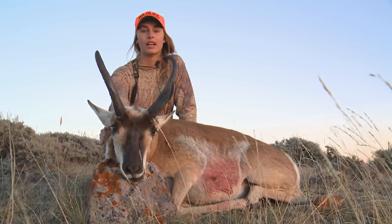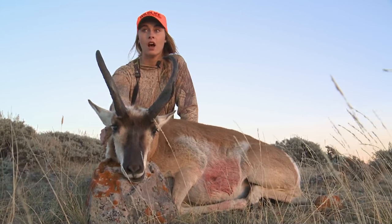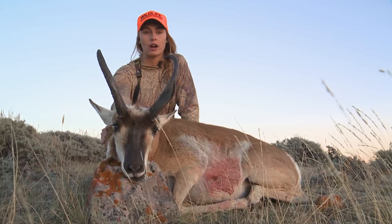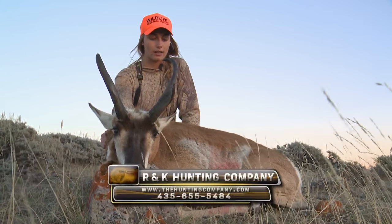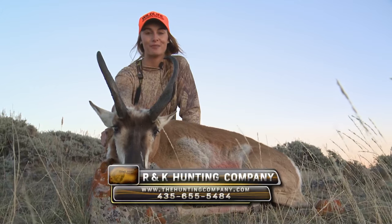And today, this was the last buck we saw, and it happened to be bigger than any of the others that we saw. So we made a 1 mile walk and stalk up to him, and he was standing perfectly broadside, 150 yards, with nothing around him, no does, no anything. I made a good shot right through the lungs, and here we are, the best day of my life with my first antelope, thanks to R&K.